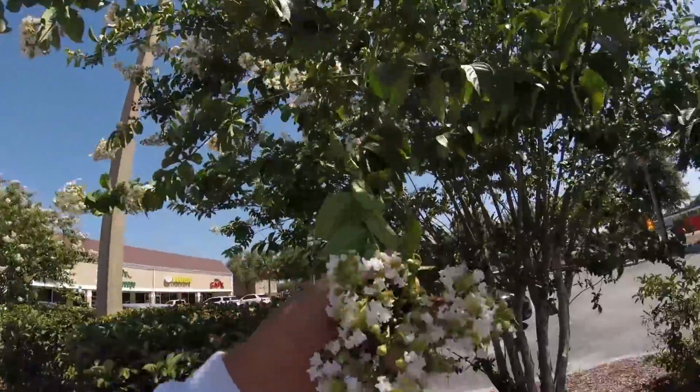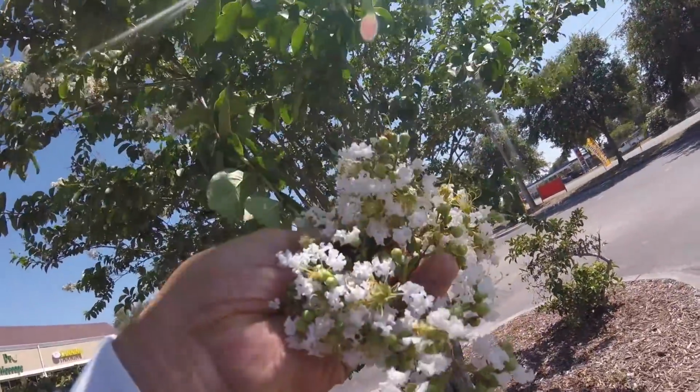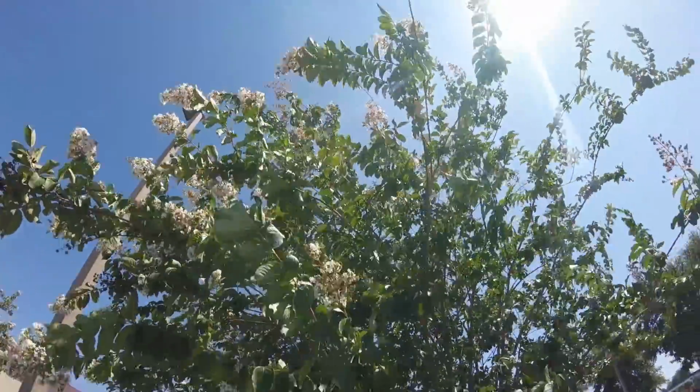Crepe myrtle, that's it, blooming now, but it's winding down also. It's starting to play out and go to berries. Not a whole lot of fragrance to it. That's the crepe myrtle. On to the next bee yard.